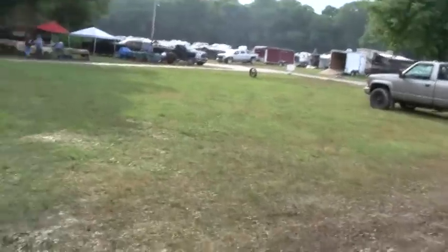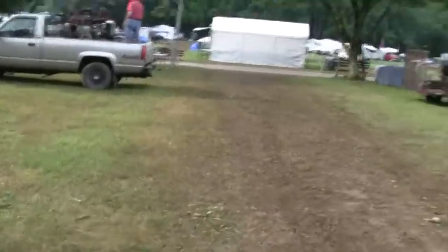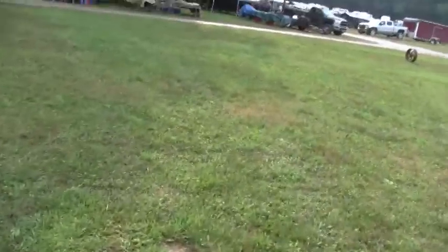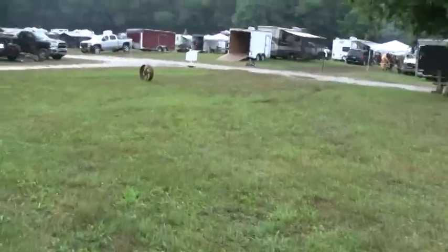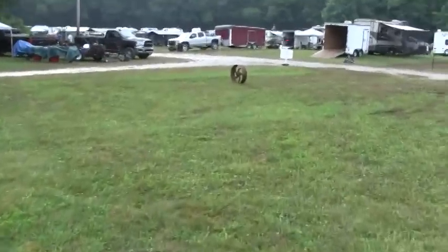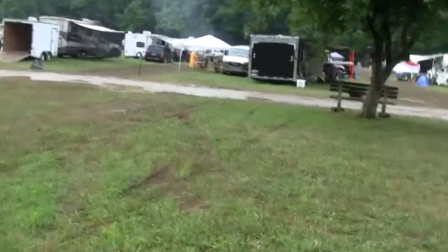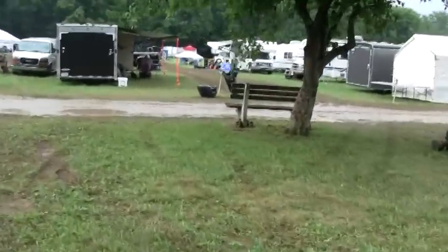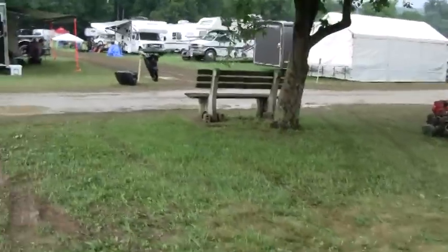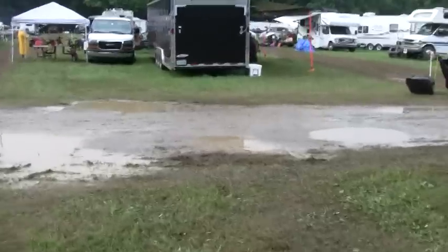Alright, it's Friday, and it's about 6 o'clock here, and this place cleared out. You know, we had a decent day. We had a couple little showers, but an hour ago we had a deluge. It came down, and this whole place was flooded, and this place cleared out. I didn't get any video yesterday because we were just so busy shopping and selling stuff and hanging out with friends, so we didn't get much.